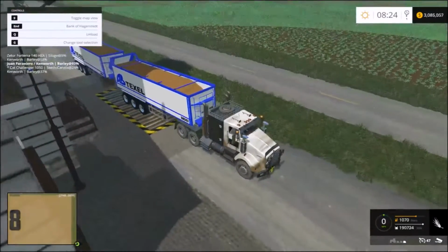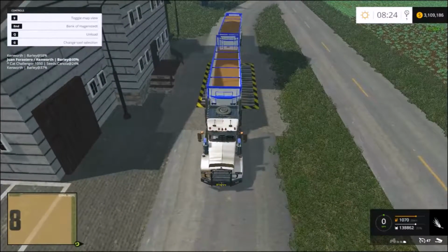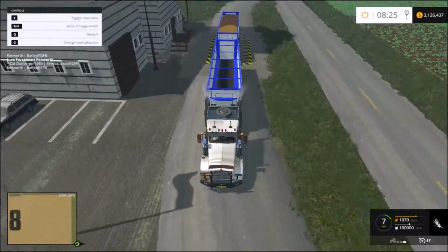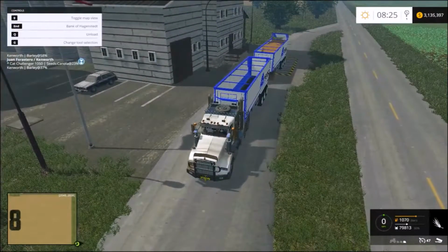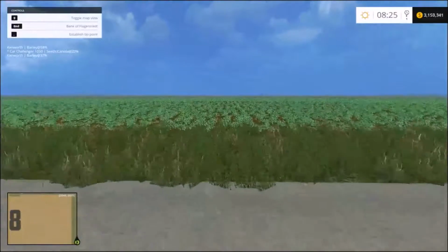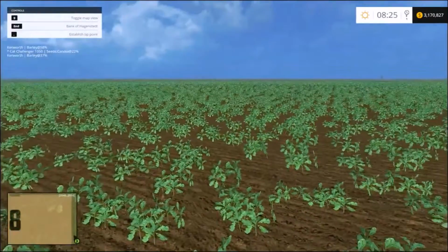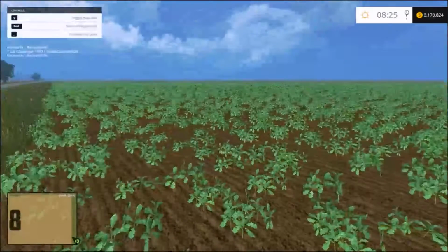See if I can get an interesting angle for y'all. Maybe down over the top there. Alright, trailer number 2. Well, it's empty. I'm going to jump out of the truck. Of course, this is where our cornfield was, where the Challenger's working, and we've already got crops coming up here, and the Challenger's still planting on the other side of the field. So let's go check on that real quick.